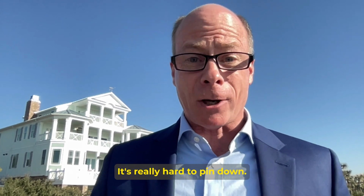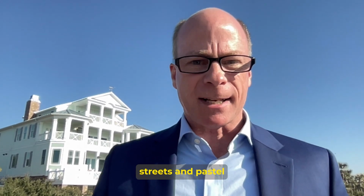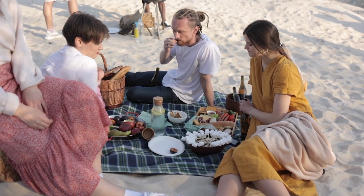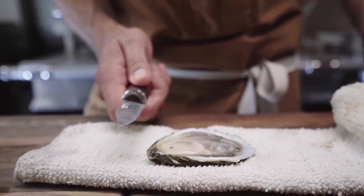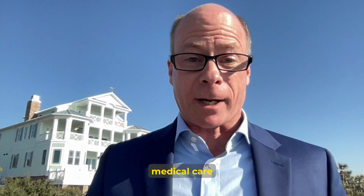But what makes Charleston, South Carolina so magic? It's really hard to pin down. It's not just one thing. Besides the cobblestone streets and pastel-colored houses and oak-lined streets, it's probably the food. The low country cuisine, the shrimp and grits, the she-crab soup, the oysters pulled straight from nearby beds, and all the well-known restaurants. If healthcare is a priority and you need to see a specialist often, Charleston's probably a good bet for you. The city has some top-rated hospitals and some of the best medical care in South Carolina.